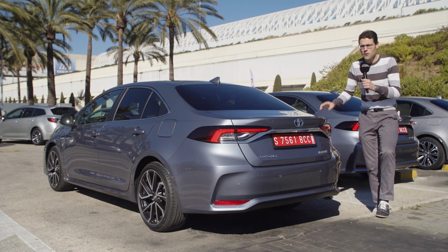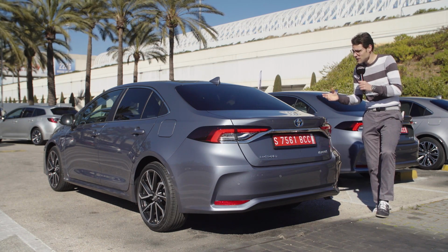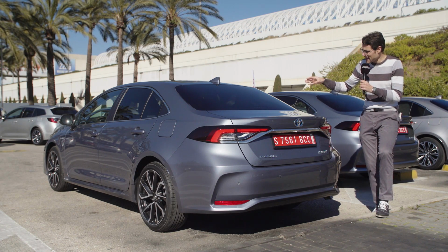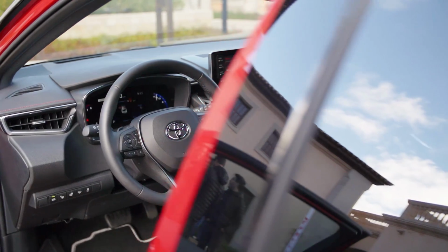Of course, even more interesting, I can promise you, will be the interior comparison coming soon, where we compare also in the front, but even more important, trunk length, and also the space in the rear compartment for hatch, Estate and Sedan.